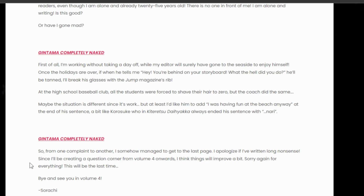At the high school baseball club, all the students were forced to shave their hair to zero, but the coach did the same. Maybe the situation is different since it's work, but at least I'd like him to add, I was having fun at the beach anyway, at the end of his sentence, or a bit like Kurosuke, who in Kitaretsu Daihyaku always ended his sentences with Nari.